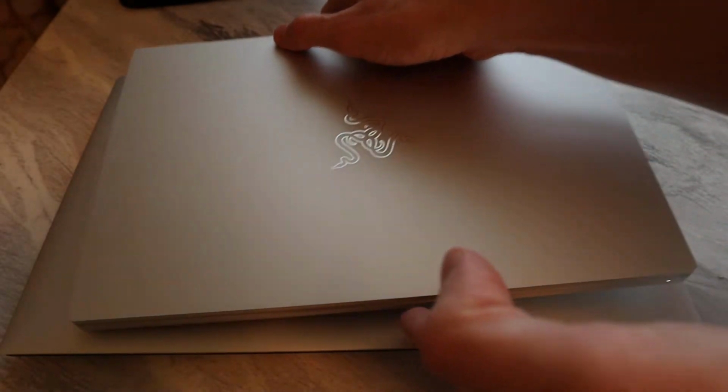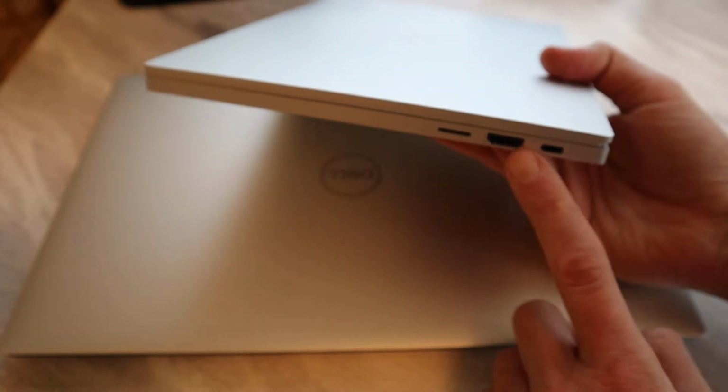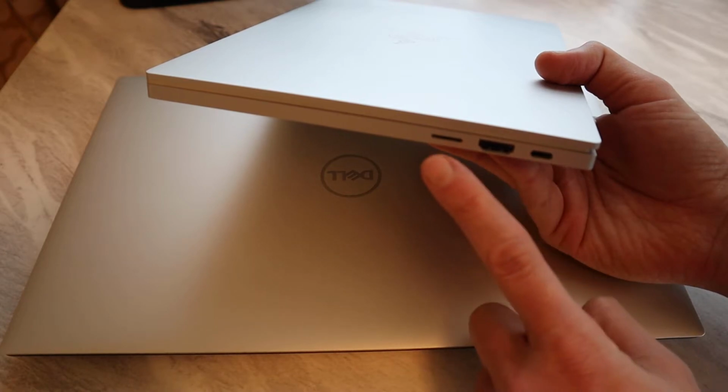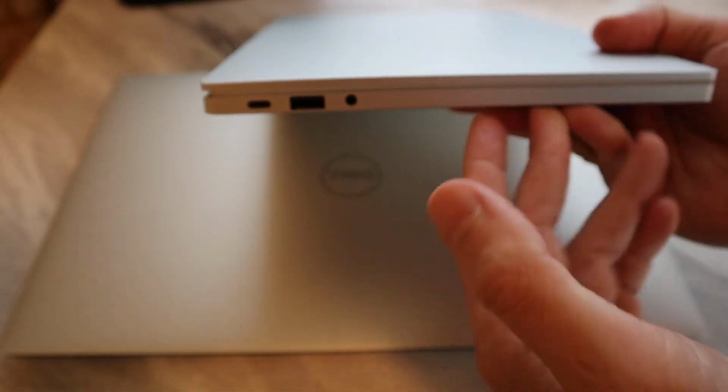It does have incredible I/O, some of the best I/O in the business when it comes to ultra-portable devices. Full-size HDMI, Thunderbolt 4 on both sides, we'll get the other side in a moment, and a micro SD card slot, which I don't use, but some people might, and it's there, which is awesome.